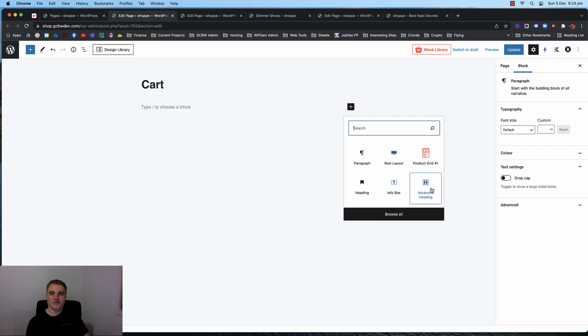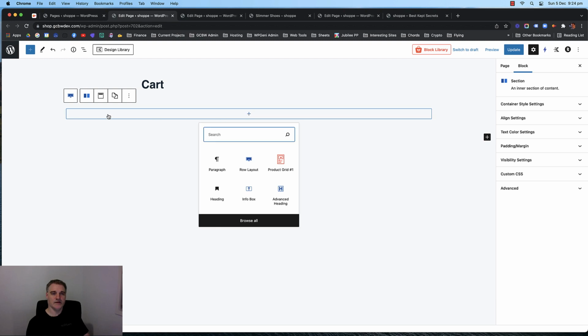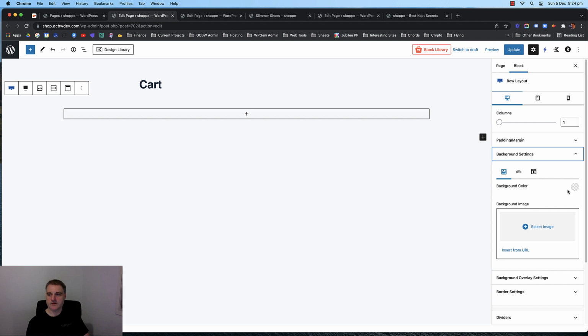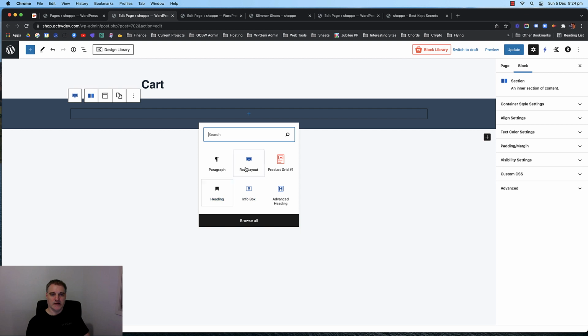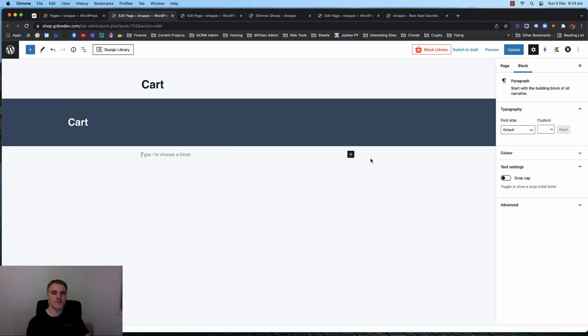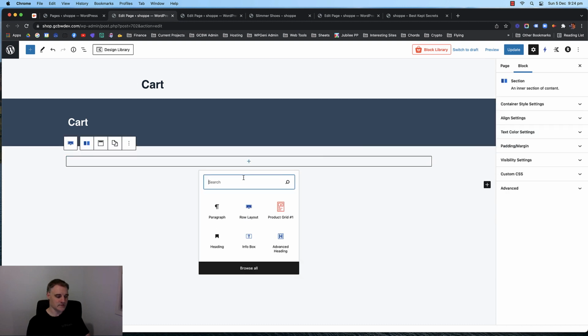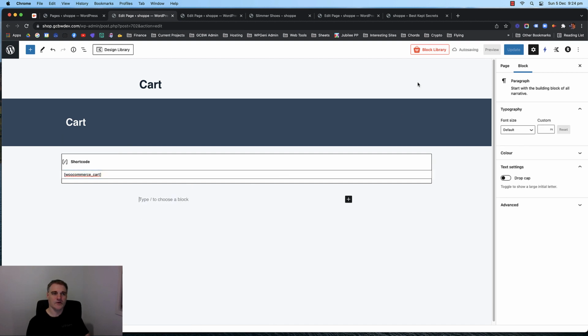Now what we're going to want to do is grab a row and then add a sort of a background. Then we're going to add an advanced heading. We'll just put here carts, change that color to white. Then we're going to add in another row. This time it's going to be a shortcode, and it's going to be the WooCommerce cart shortcode. So it's going to show the carts.